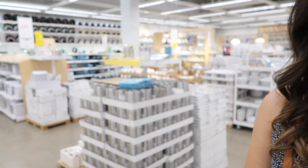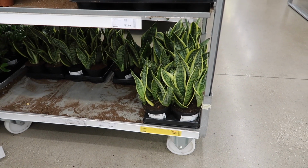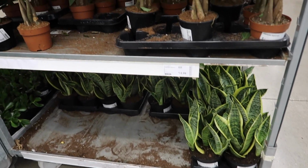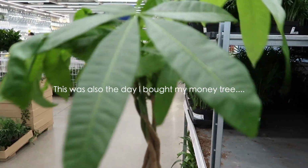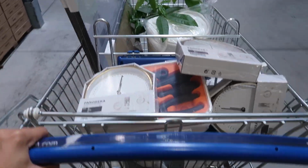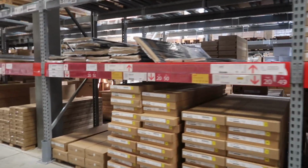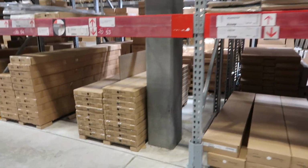Winner. We have entered very dangerous territory. I'm scared. I really like my snake plant, so I'm like, oh, but I don't need another one. They also have that one, but I think that's cute. Yeah, I would get this one, right? Okay.